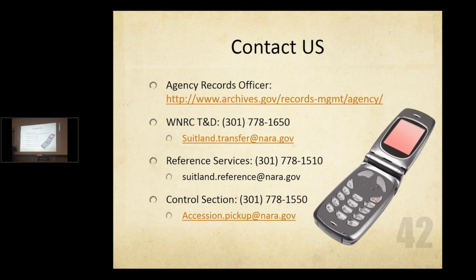And then both of these large departments also have a group email that many people within the department have access to. So you can see that ours is suitland.transfer and references is suitland.reference. Suitland.transfer is also the address you can send SF-135s to. With NA 1301 forms, it's actually more common to just reply to the person who sent them to you, but if you do send them to suitland.transfer, we'll get them. So it's acceptable to send them there as well.